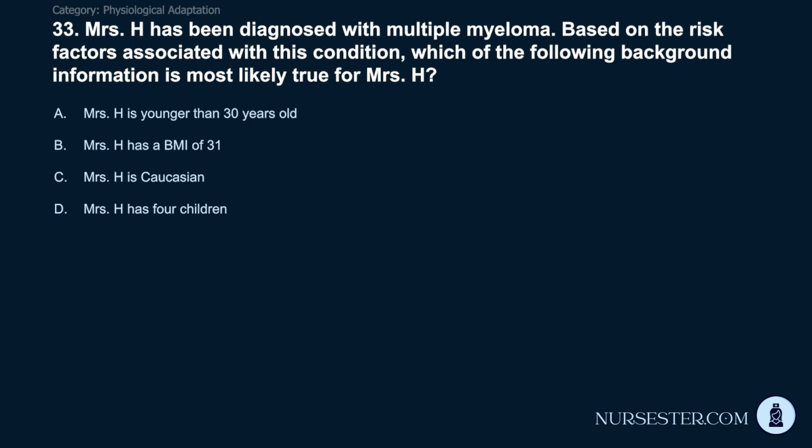33. Mrs. H has been diagnosed with multiple myeloma. Based on the risk factors associated with this condition, which of the following background information is most likely true for Mrs. H? A. Mrs. H is younger than 30 years old. B. Mrs. H has a BMI of 31. C. Mrs. H is Caucasian. D. Mrs. H has 4 children. Correct answer, B. Mrs. H has a BMI of 31.